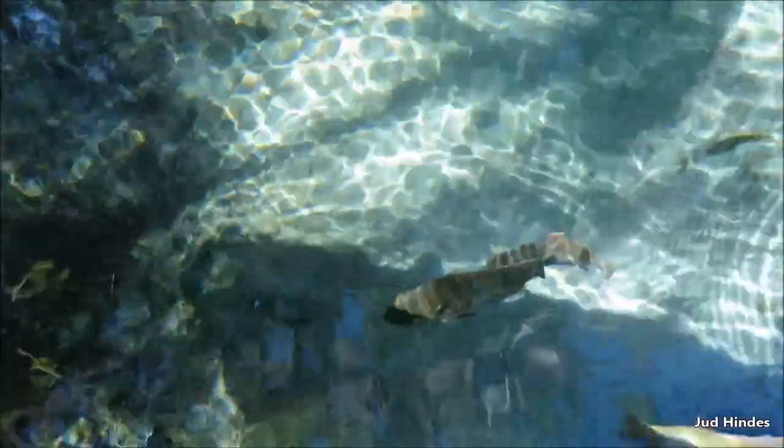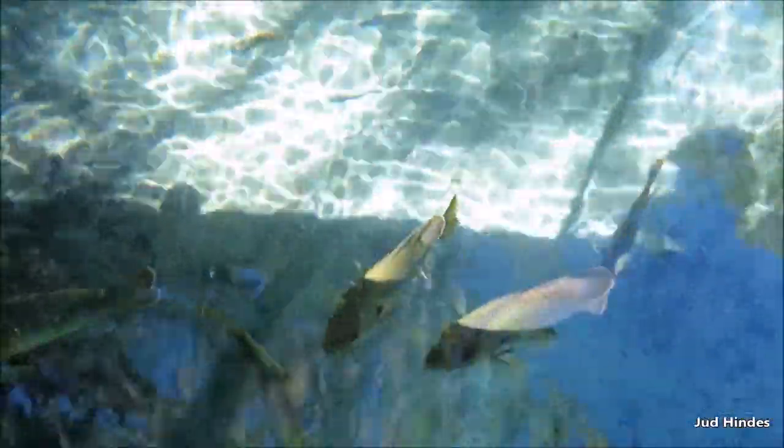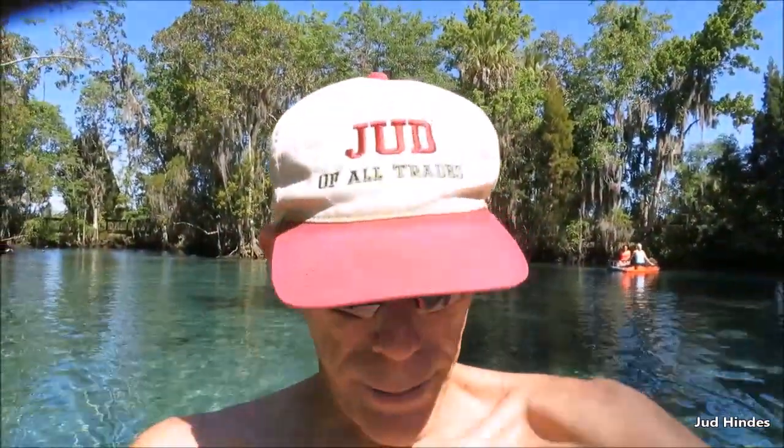My baggie leaks, so I can't go underwater anymore. These guys. That's cool. Okay, well, I'm going to head out of here and see if maybe there's a chance of me making it to Hunter Spring. It's a beautiful place, but I want to see manatees. And I'm not getting in the water until I do. Here's the exit.